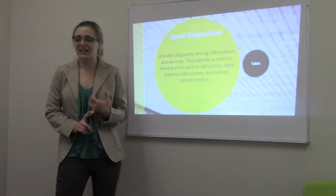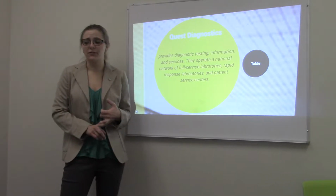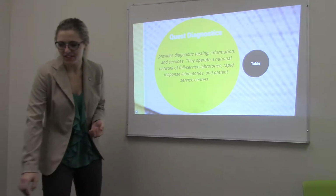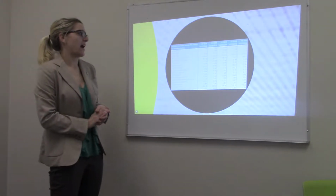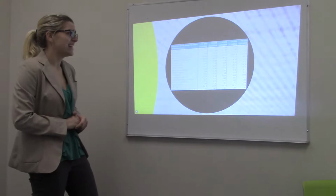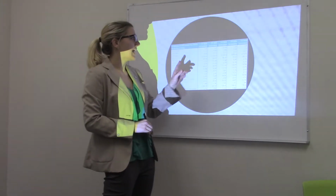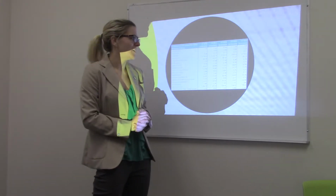They provide diagnostic testing, information, and services. They operate a national network of full-service laboratories, rapid response laboratories, and patient service centers. Over the last 5 years, they have had very good liquidity. Their short-term solvency, both the quick and current ratios, are over 1 and increasing. The cash ratio is pretty low, but that seems to be industry-wide.